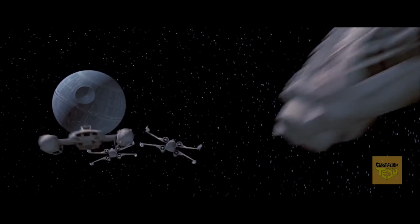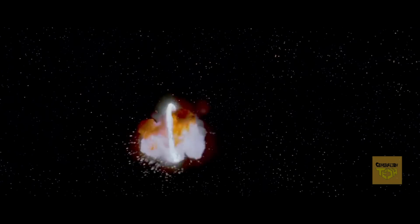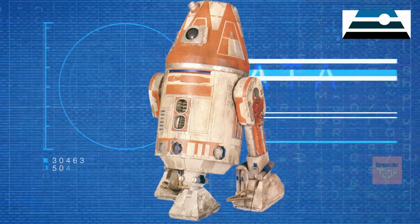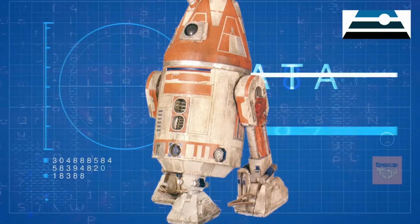Many of these units would go on to serve the Galactic Empire, and countless innocent droids lost their lives during the terrible attacks on the first and second Death Star. Along with the R3, Industrial Automaton also created the R4 to capitalize on the success of the R2. It was a simpler and cheaper model which was designed to work in hazardous garage environments.